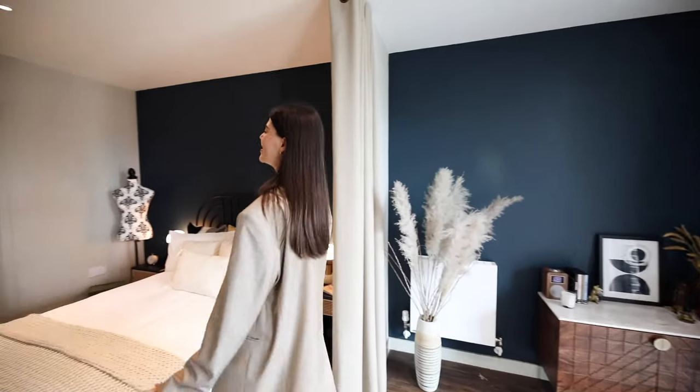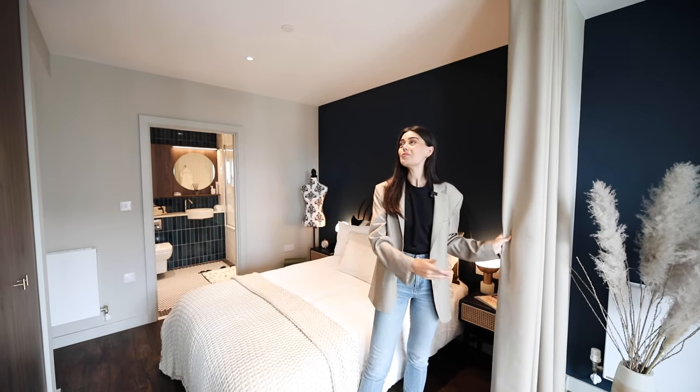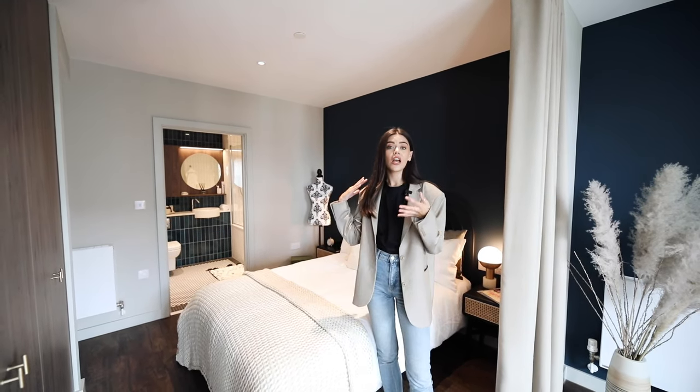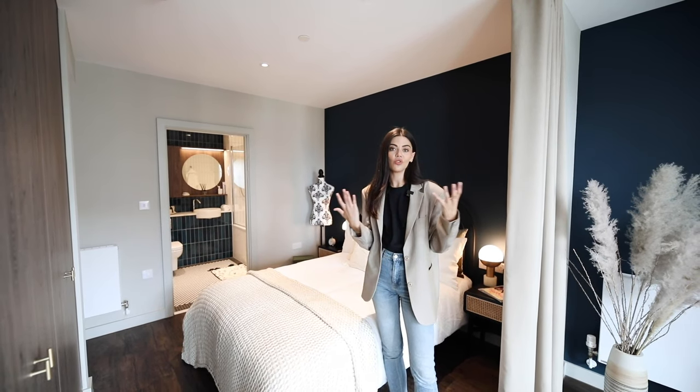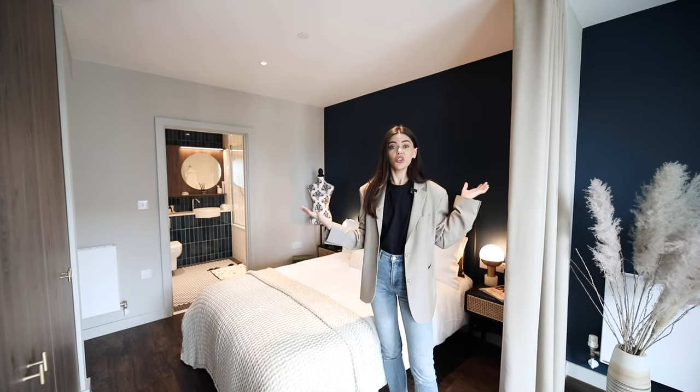And then we come through into the bedroom. So you can section this off with the curtain. I don't really feel like you need to, because if someone walks into your home, they're not really able to see into your bedroom. It's still super private, but I guess, yeah, you could if you fancied it.